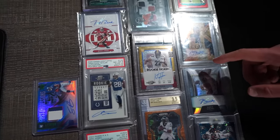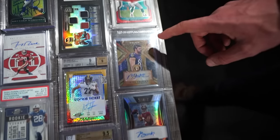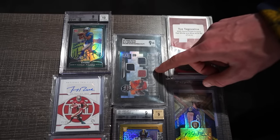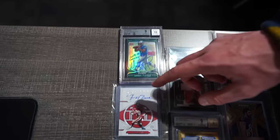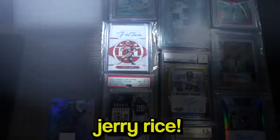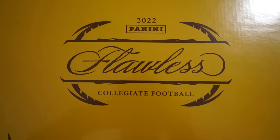impressions, Jonathan Taylor, got the rookie ticket, Najee, you got the Bryce Young, which is so dope, Mark Andrews, Tua, you got building blocks, Justin Fields, you got the amazing 09 number one overall pick, Matt Stafford, National Treasures, Jerry Rice. That leaves one final thing, which is the 2022 Panini Flawless Collegiate Football.